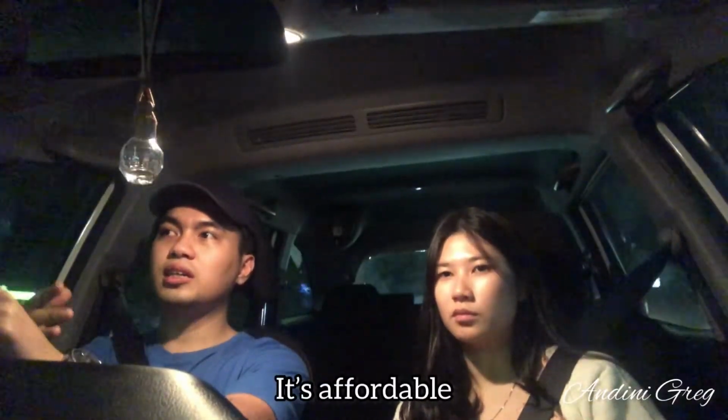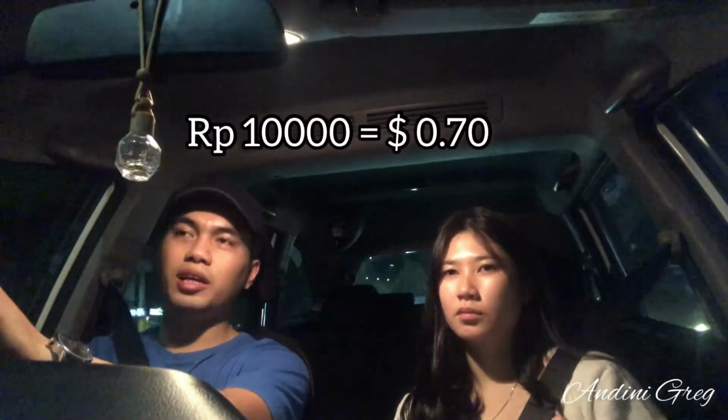The Gultik only costs 10,000 rupiah though. It's cheap, and we can eat beef with rice.